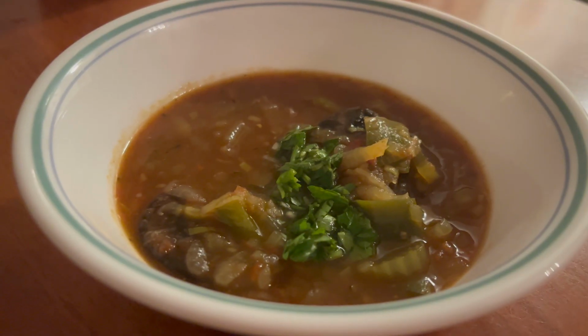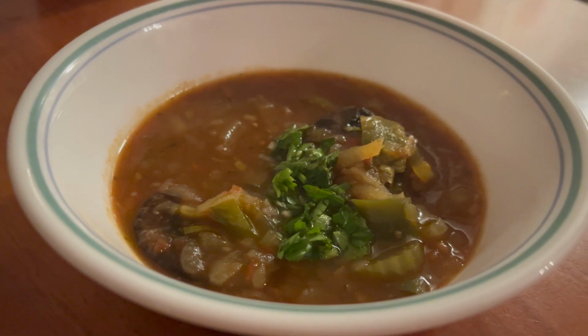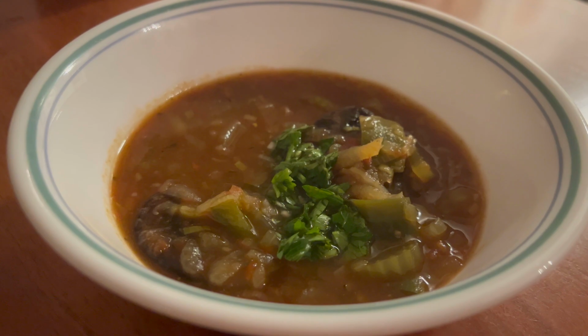While the soup was cooking, I made a gremolata by mixing together fresh parsley, minced garlic, lemon, and salt, and I topped the soup with that.